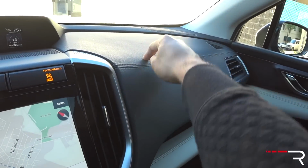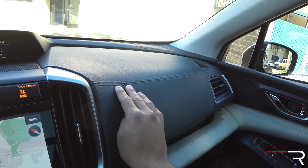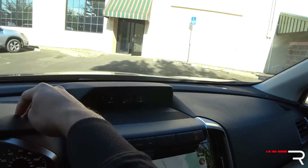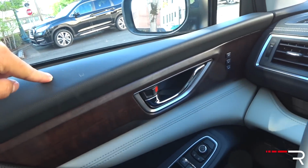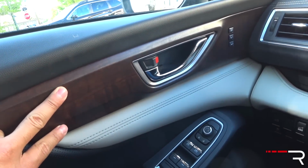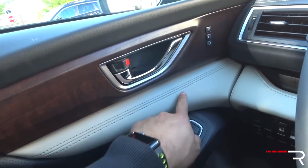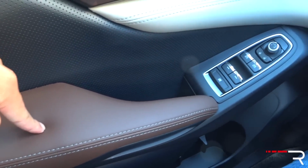The dashboard here is soft touch materials with that faux stitching here. It's a really nice feeling dash. The graining feels nice and solid. The door panel here is also soft touch, which is nice, carried over from the dash. The Touring gives you this faux wood grain, which I'm not necessarily a fan of, but it does look nice with the two-tone here. There's some more leather stitching on the door panels here. It's nice and soft where your elbows would rest.